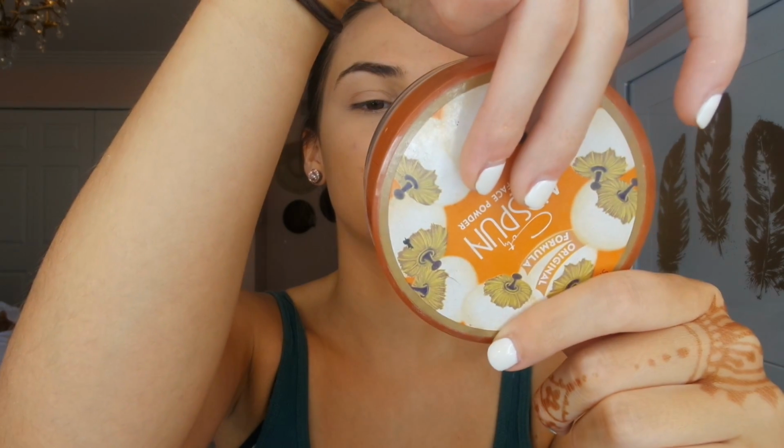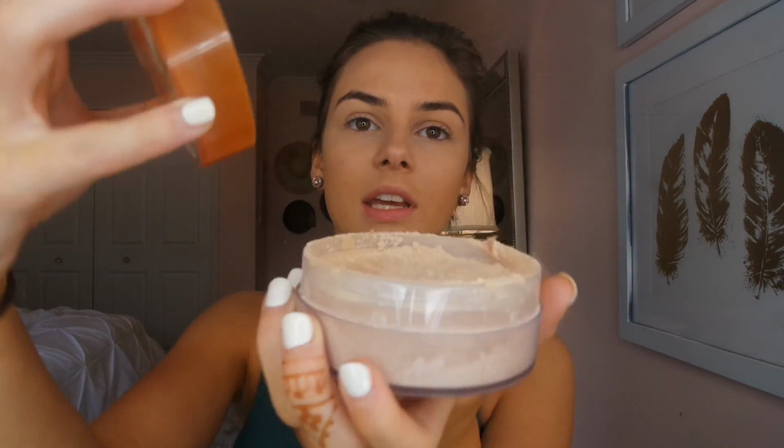Loose Face Powder. This is the original formula, and this is in the translucent. They have colors, but I would always get the translucent just because I don't want to add more color to my face. I just want to set my makeup. You can find this at Walmart and as well as online. I buy mine at Walmart. Super cheap, and you get so much. This thing is huge. I think this was like $9 or something.